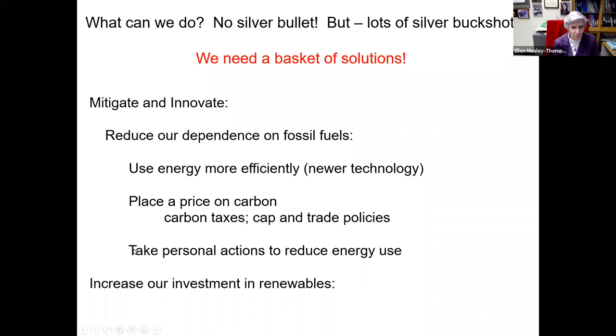And there are many actions that we can take personally to reduce energy use. Simple things. And I don't need to tell you to turn off the light when you leave a room or to replace your incandescent bulbs with LEDs. We know all this. We just need to have the will to do it. And we need to most strongly increase our investment in renewables.